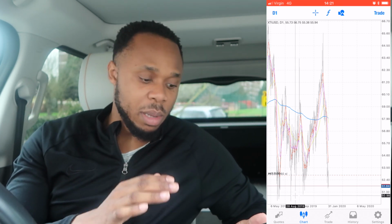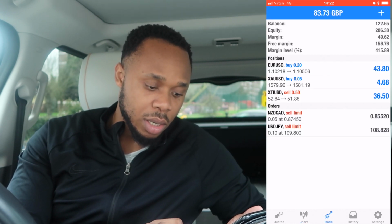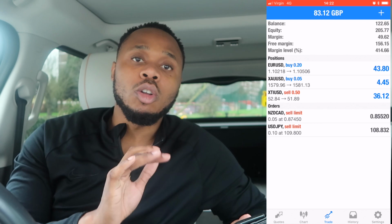Oil right now is roughly at these lows, so I want it to get to like 51, maybe 50. Yeah, 51 or 50 for oil. There's the oil. 50 is roughly about here. It can do it, I know it can. Okay, cool. So I might not close oil yet.